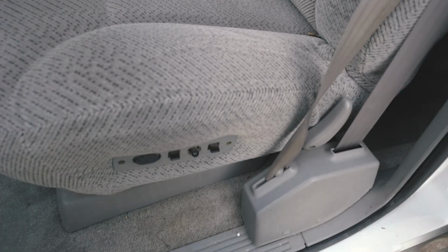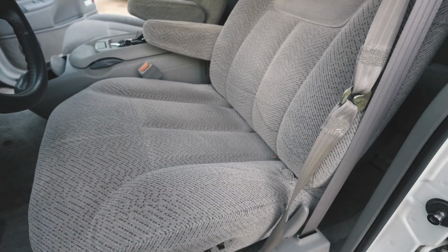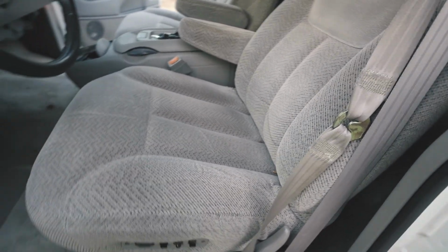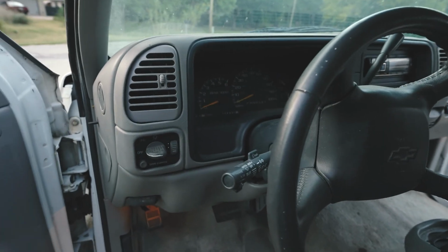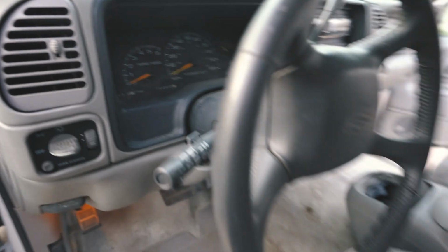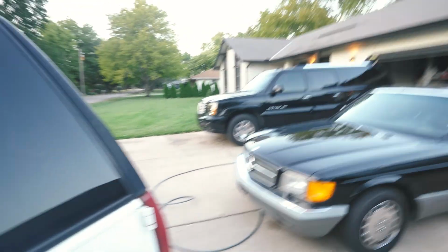And look at this. The bolster's not ripped. I mean, this seat is 25 years old and still in great condition with 150,000 miles driven on it. I don't know how. You can fit a ton of stuff in these things. It's just as long as the Escalade back there.